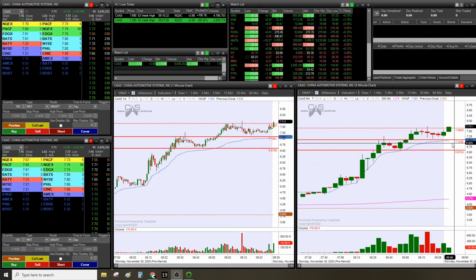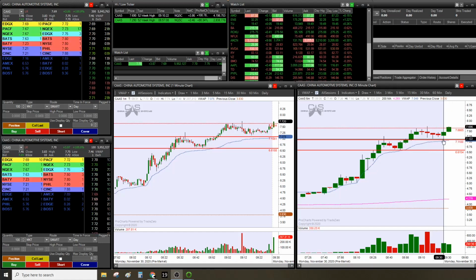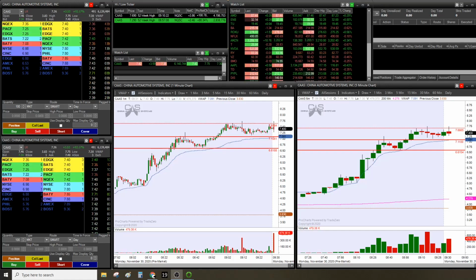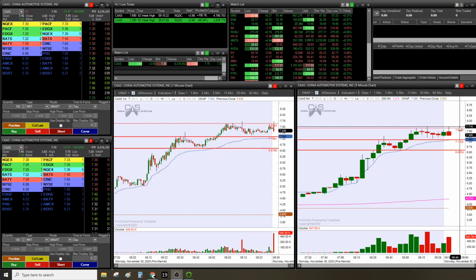So market open. Don't forget, guys, we have a VWAP here around support also. So this line of 710 is going to be a key area. You see? That's what I was looking at. 766 went to 7.